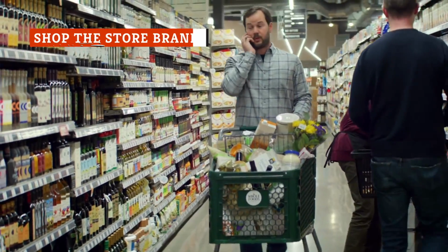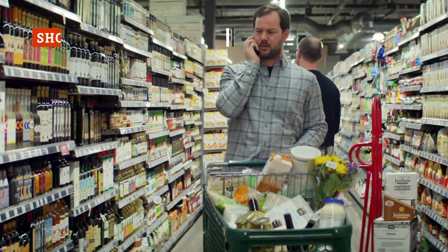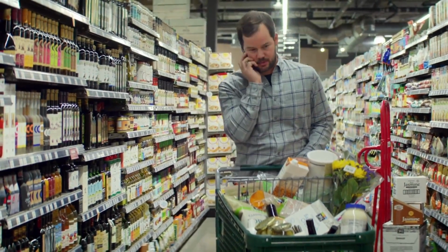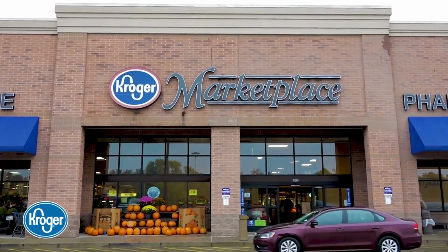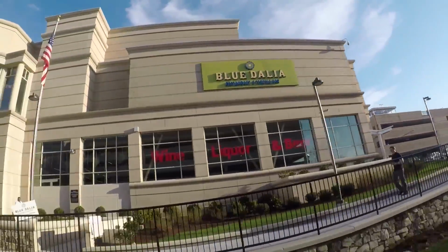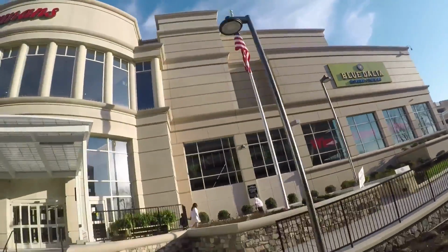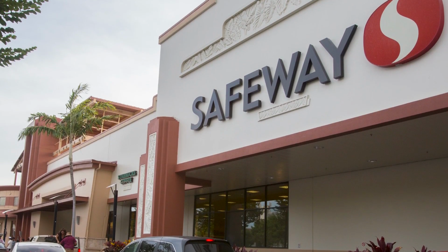Whole Foods sells thousands of exclusive brands, which means that if there's a specific brand or product you're used to buying at a different grocery store chain, you might not be able to find the same exact products at Whole Foods. Once you do start throwing things in your cart, you might also notice that prices at Whole Foods can be a little high, about 15% more expensive than other grocery chains, including Kroger, Wegmans, and Safeway.